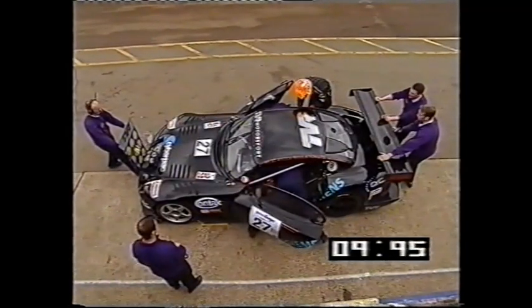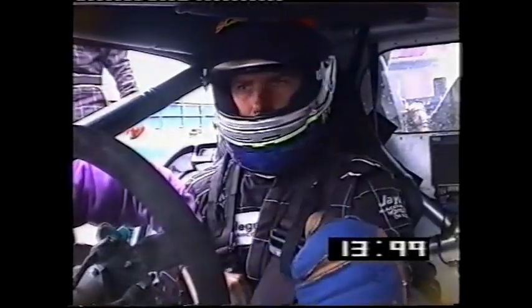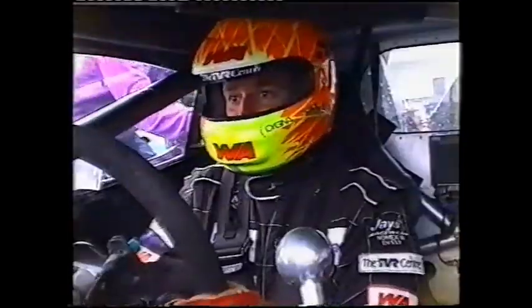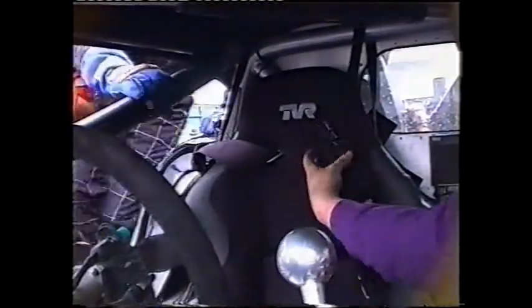As you can see, the mechanic's still at the front. Just putting down the belt, making sure everything's okay. Bobby selects first gear. Well, that was quite a good pit stop. Under 16 seconds. But let's take a look at some of the things that can actually go wrong.